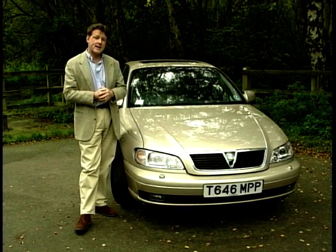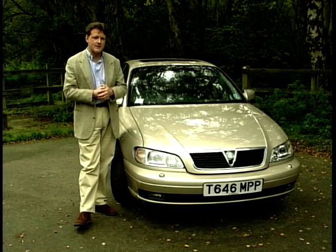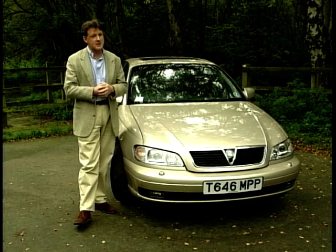So Vauxhall have taken the decision to freshen the Omega range up, give it a new lease of life for the next 3 to 4 years before their next generation executive saloons and estates arrive. It's a very welcome upgrade to a car that's such a familiar sight on our roads. In fact, since its introduction in 1994, some 600,000 Omegas have been built at the plant in Germany. Indeed, Britain and Germany are the main markets for the Omega.